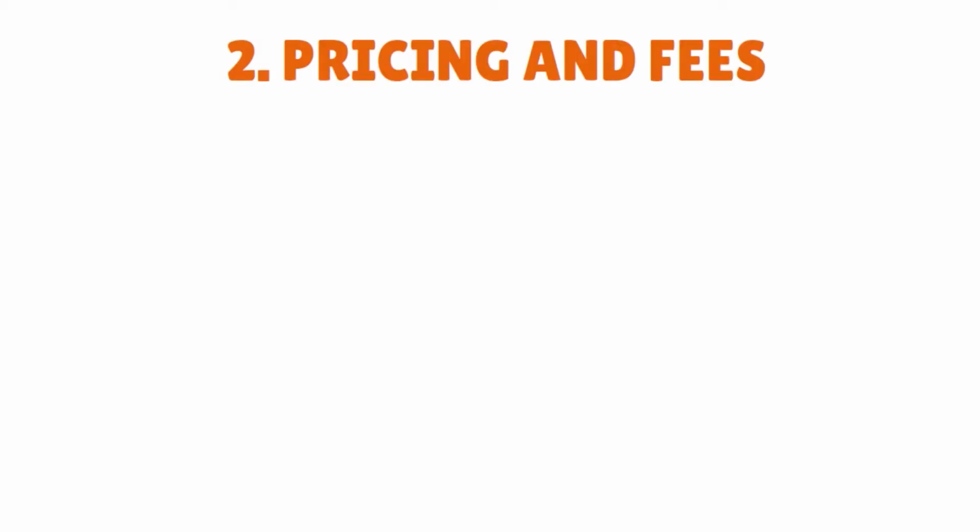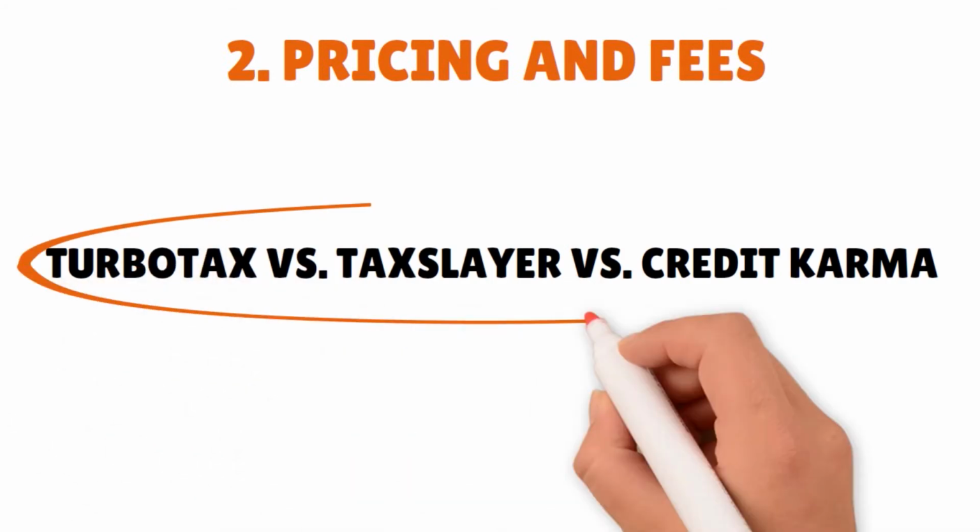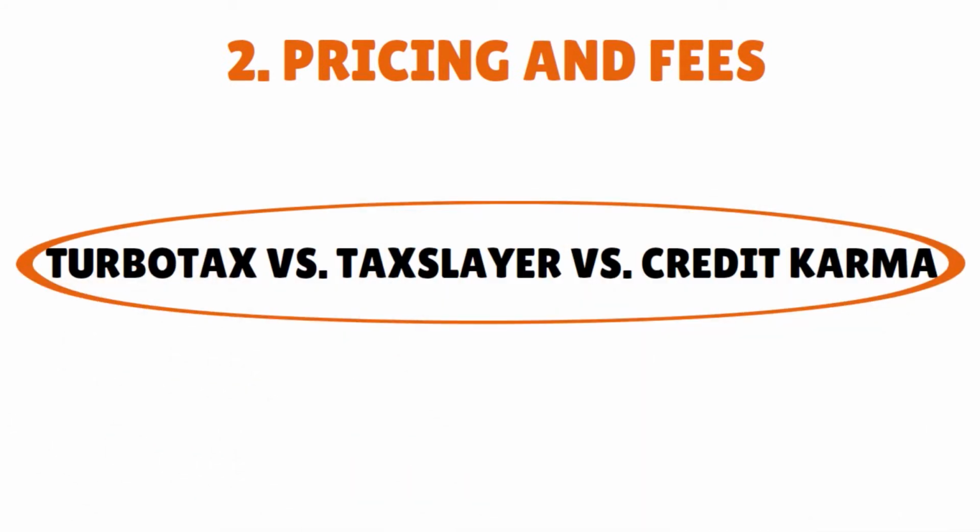Besides the features, let's talk about the prices and fees. So TurboTax versus TaxSlayer versus Credit Karma, pricing and fees. This is an area, you would agree with me, folks, that will set these options apart the most. Here is a quick glance at each company's pricing. We just put this on the screen for you.